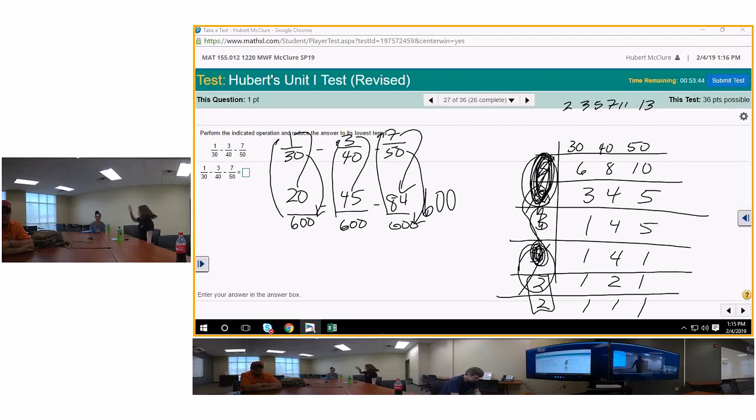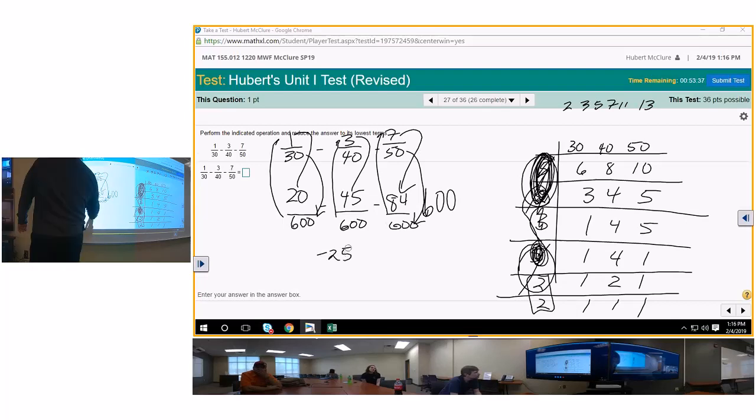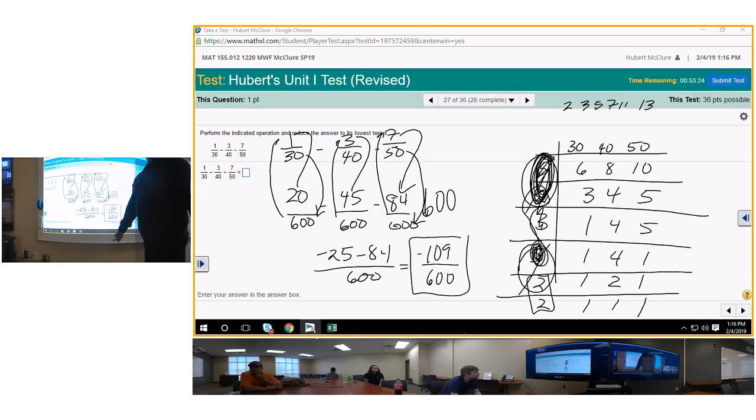All right, so 20 minus 45 is negative what? 25? Negative 25 minus 84 over 600 is what? Negative 109? Somebody check me. That is correct. Y'all check my math. Make sure y'all come up with the same thing.